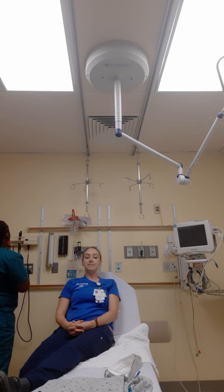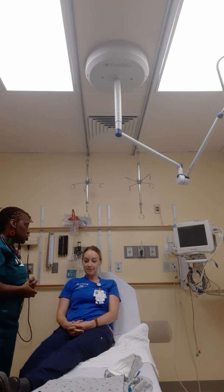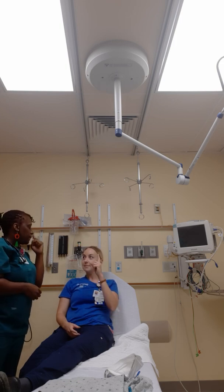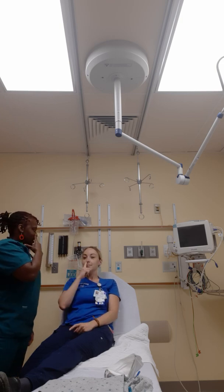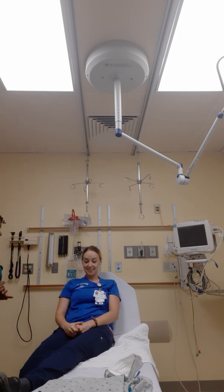All right. I see that there's no asymmetry, deformity, or inflammation, and no drainage in the nose. And now I'm going to have you plug one nostril and sniff, and do the same for the other nostril. All right, and she has bilateral patency.